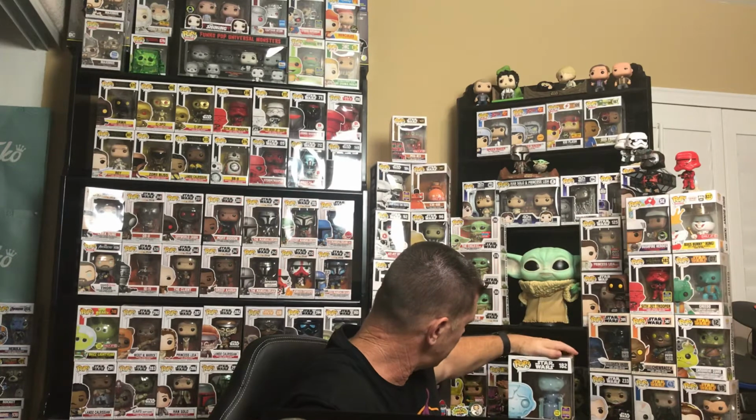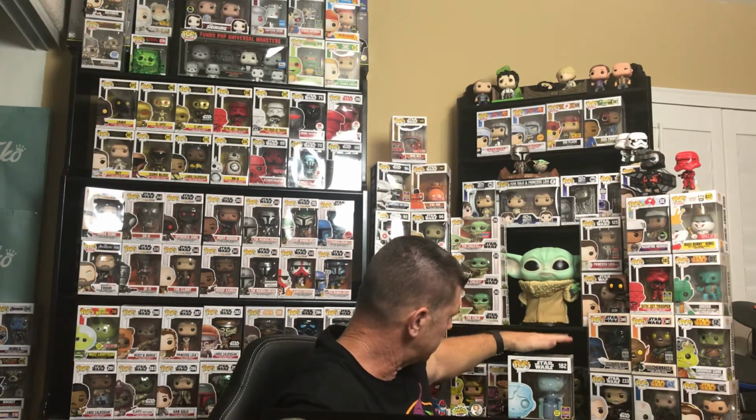I've seen them on several mystery boxes as grails. I've bought a ton of different boxes trying to get those, and I haven't got that lucky. So I will keep on trying. Okay. So this is the first one. This was on Whatnot. So I got a pretty good price on that.